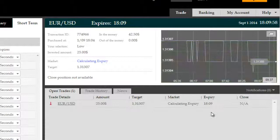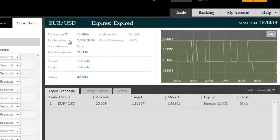However, should the probability turn low at any point during this session, we will not be engaging in any low trades, and low probability trades are very likely during times of low volatility, as on holidays such as Labor Day. So we're now just going to wait for this trade to expire and come back at the next 5-minute interval, just before 18:15, to see if we have an opportunity at that time.